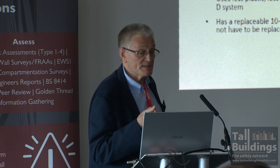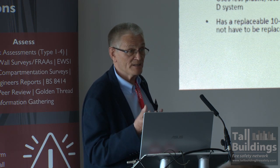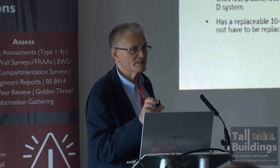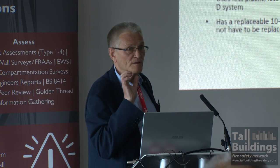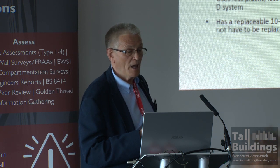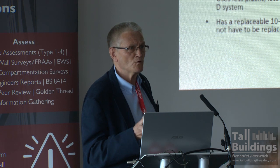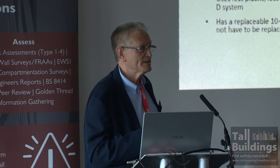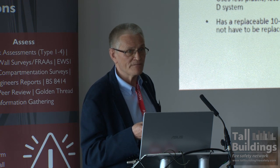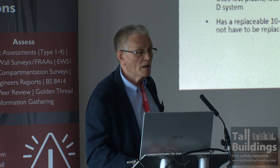And finally, it's a 10-year battery that's replaceable. So when that battery comes to the end of its life, you take the front off. It doesn't need an engineer to do it, but you take the front off, put a new battery in, and it's okay for another 10 years. And by the way, the Building Research Establishment did a report that says that commercial smoke detectors are still working fine after 35 years. You don't necessarily have to replace detectors until they get very old.